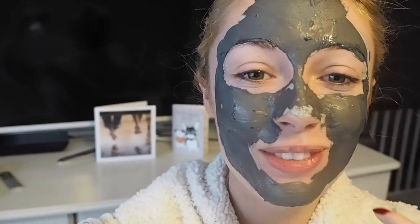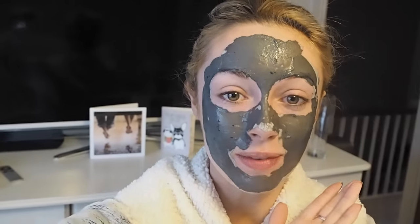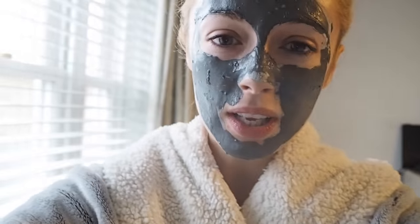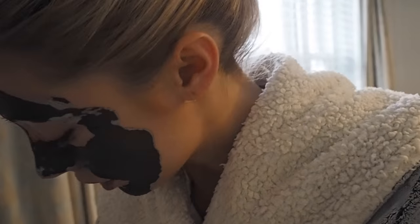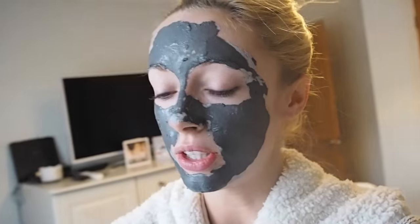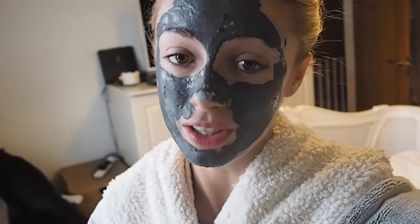I did in fact wake up with a massive spot on the side of my face and a bit of a croaky voice by the sounds of it. So the first thing I've done this morning, as you might be able to tell, is stick on a face mask. I've put on the Glam Glow Super Mud Clearing Treatment because for me this is the one that I reach for in dire emergencies. And today was one of those emergencies.